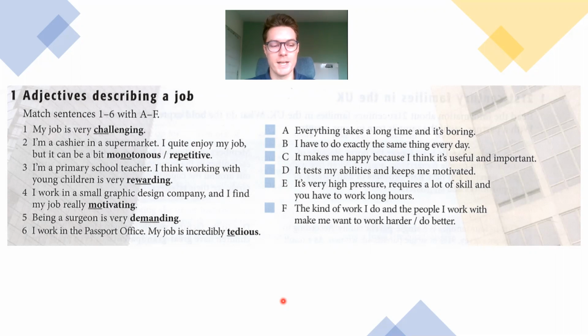The language that I'm going to introduce today will show that your vocabulary regarding jobs, regarding work, is on a much higher level than it is at the moment. So, let's get started so we're not wasting our time here. On the first slide, I've got 6 sentences on the left, and 6 sentences on the right. In those on the left, there are words involved: challenging, monotonous, repetitive, rewarding, motivating, demanding, and tedious.